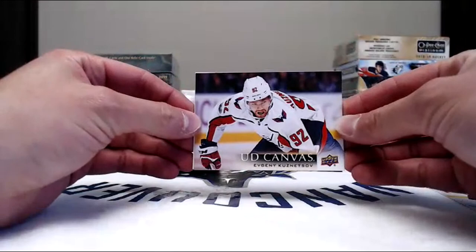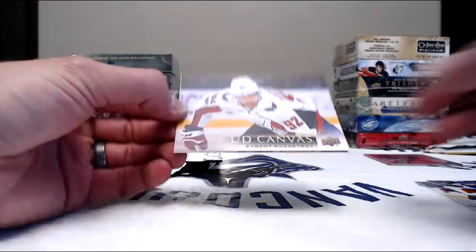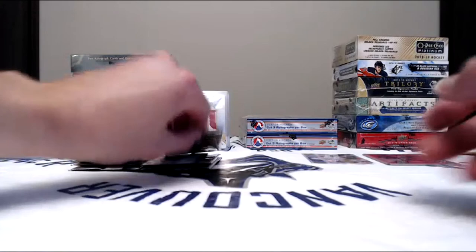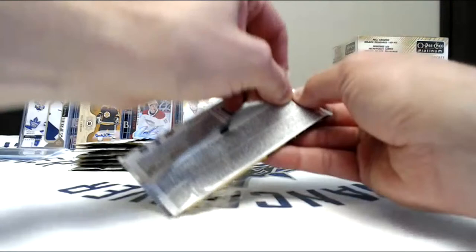We have Evgeny Kuznetsov for the Washington Capitals, UD Canvas.